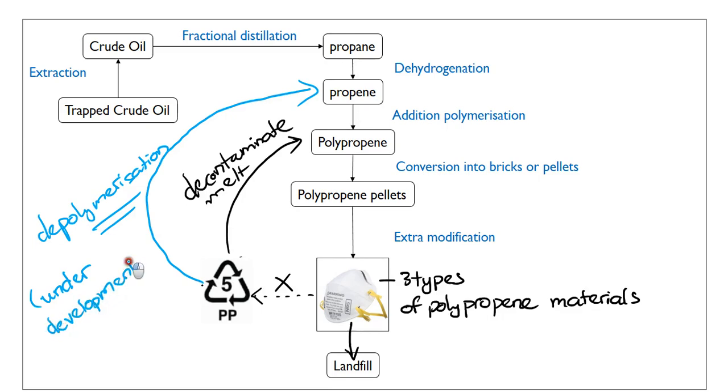But if we can recycle plastic via depolymerization, so just convert the polymer back to the monomer, it means that the recycled plastic can have a lot more usage compared to what you're currently doing now, when there's a lot of limitations when it comes to what you can do with the recycled plastic if you just bring it back to here, because this pellet has less control in terms of size, chain length, and things like that.